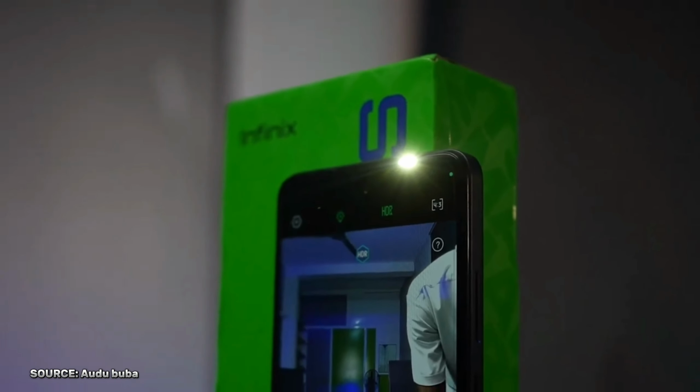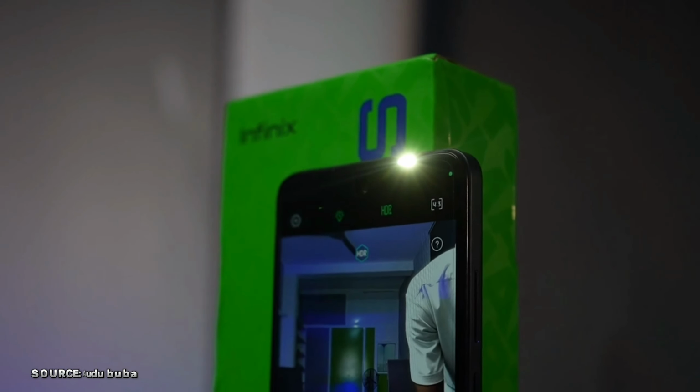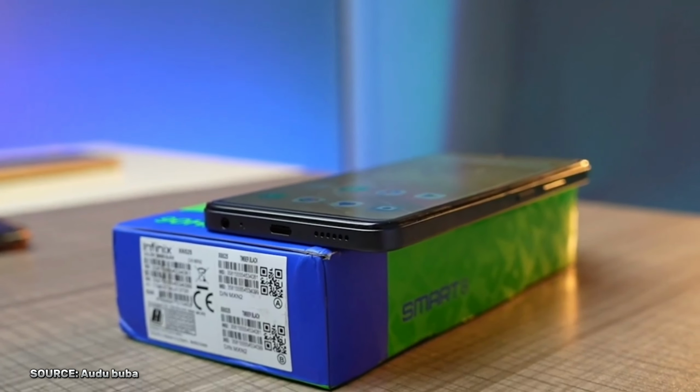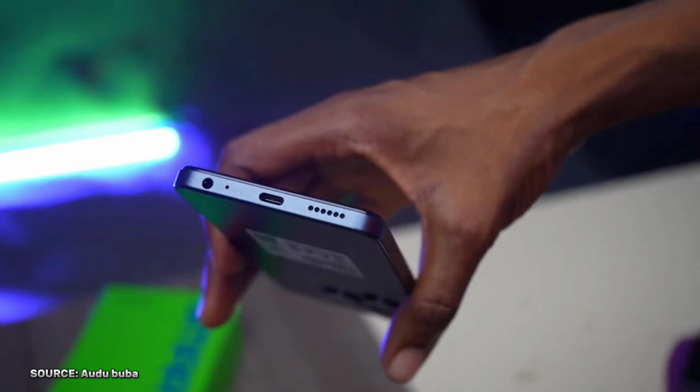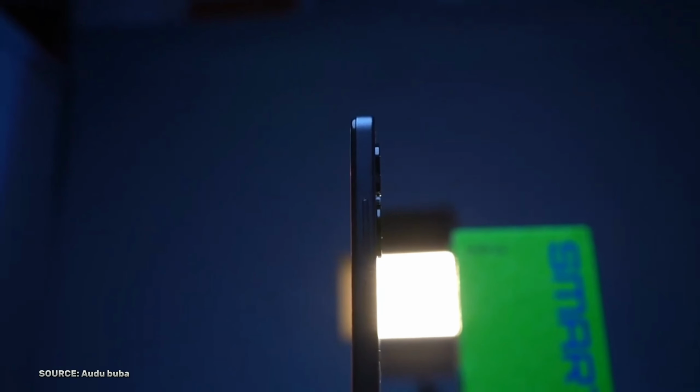Now let's go back to the selfie camera. The selfie camera also is an 8 megapixels camera, which can actually shoot at 1080p 30 frames per second. Awesome. It actually comes in with a loudspeaker, a 2.0 USB-C port that supports OTG, a 3.5mm headphone jack, and also a microphone. It also comes in with Wi-Fi, Bluetooth, GPS, FM radio, but no NFC, which is okay for the price. And as for the fingerprint, we actually have a side-mounted fingerprint, which is quite normal right now.